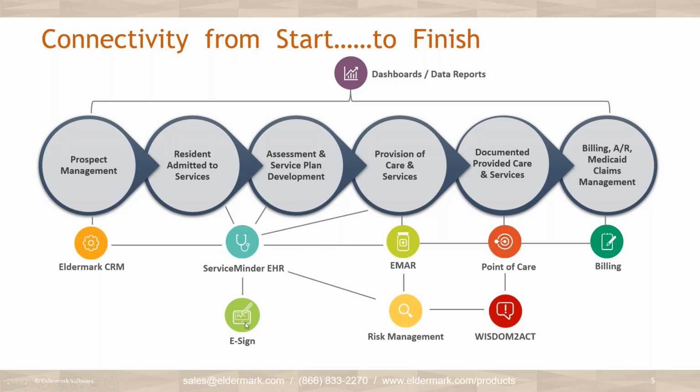Those can be electronically signed. Obviously, EMARs is built into the electronic health record, and EMAR is really easy. Everything in our system, we've been around 30 years, has to be user-friendly. With EMAR, you basically touch on a picture of the resident, all their meds pop up. You can either attempt to give it, not give it and have to chart why, or give it, and it'll put your initials down on when you gave it. It's just like paper, but electronically.